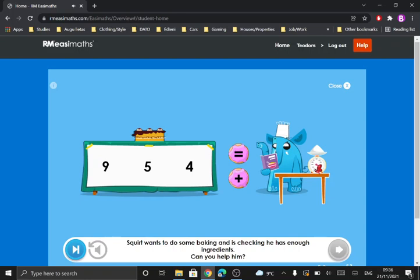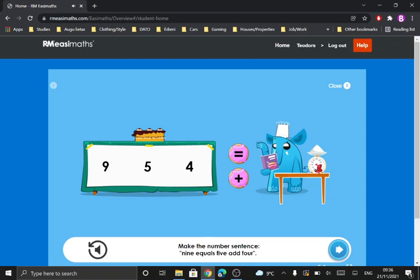Squirt wants to do some baking and is checking he has enough ingredients. Can you help him? Make the number sentence. 9 = 5 + 4. Good stuff. Good.